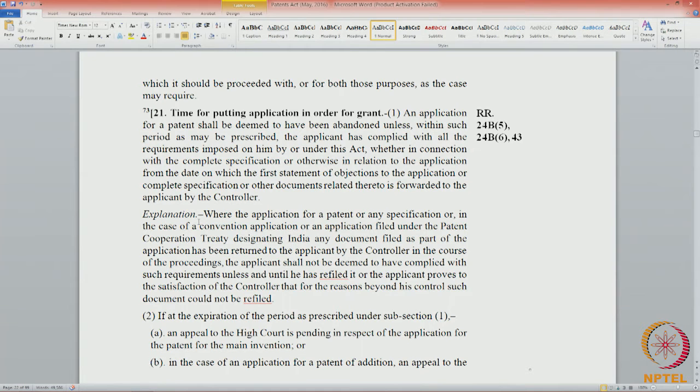Section 21(1): the application for a patent shall be deemed to have been abandoned. This gives the power, it is a fiction, to deem that an application has been abandoned within such period as may be prescribed. Again, wherever we see a period as may be prescribed, we will have to see what is the time given for that. The application, unless the applicant has complied with all the requirements imposed on him under this Act.